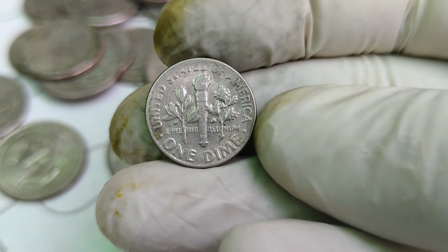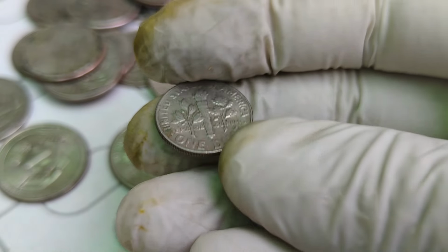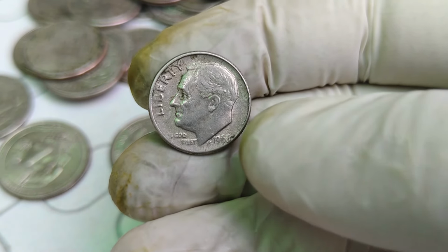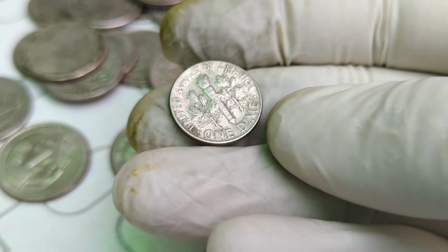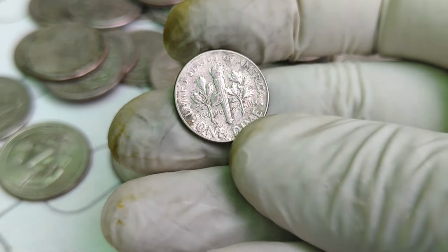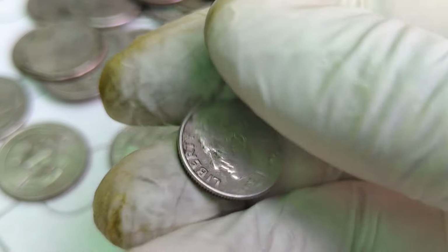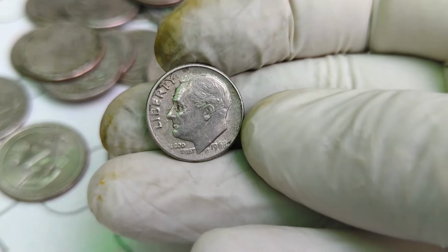The Roosevelt dime was first minted in 1946 to honor President Franklin D. Roosevelt, who had passed away the previous year. The design, featuring Roosevelt's profile, was chosen not just for his legacy as a president but also for his efforts in founding the March of Dimes, a campaign to combat polio. From its inception, the Roosevelt dime was minted in Philadelphia, Denver, and San Francisco. However, the 1966 No Mint Mark dime is unique for a very specific reason.